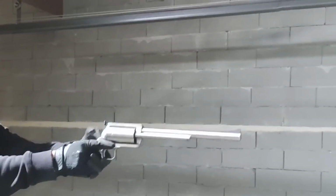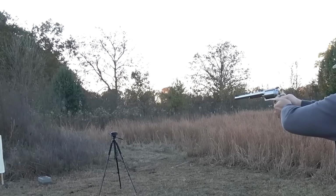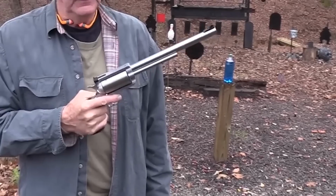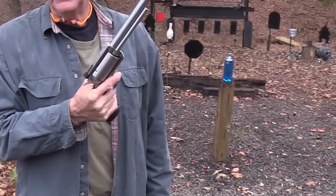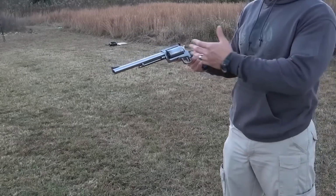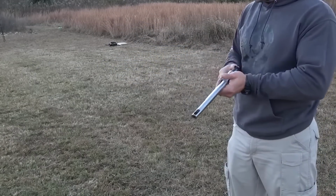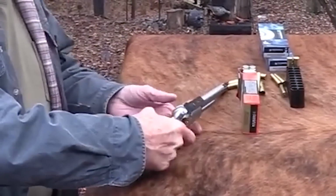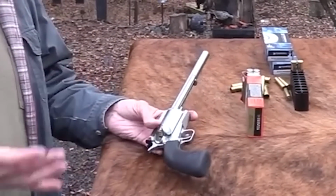The BFR comes in various barrel lengths, allowing users to select the option that suits their needs. Longer barrels can enhance accuracy and increase velocity, while shorter barrels offer improved portability and maneuverability. Additionally, the BFR may provide different sight options, such as adjustable sights or scope mounts, to accommodate different shooting preferences and requirements.